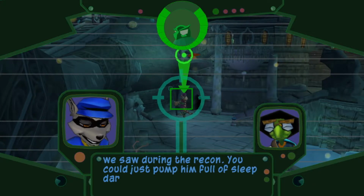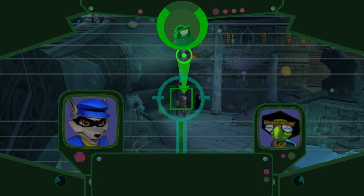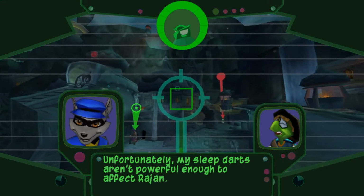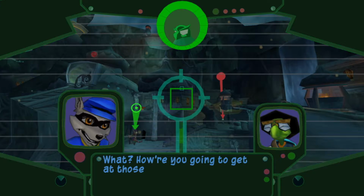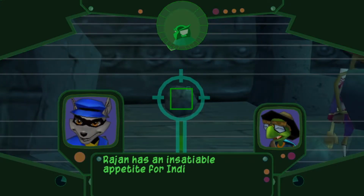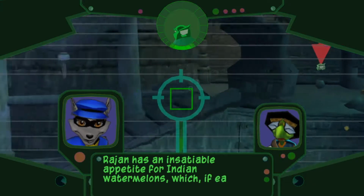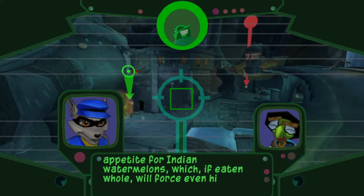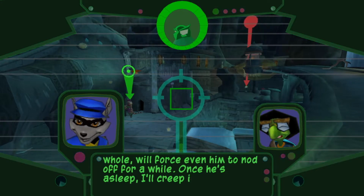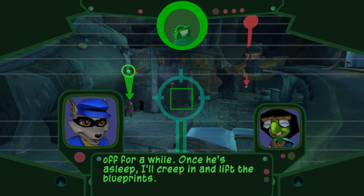You could just pump him full of sleep darts and we could all go home. Unfortunately, my sleep darts aren't powerful enough to affect Rajan. What? How are you gonna get at those blueprints? Rajan has an insatiable appetite for Indian watermelons, which, if eaten whole, will force even him to nod off for a while. Once he's asleep, I'll creep in and lift the blueprints.